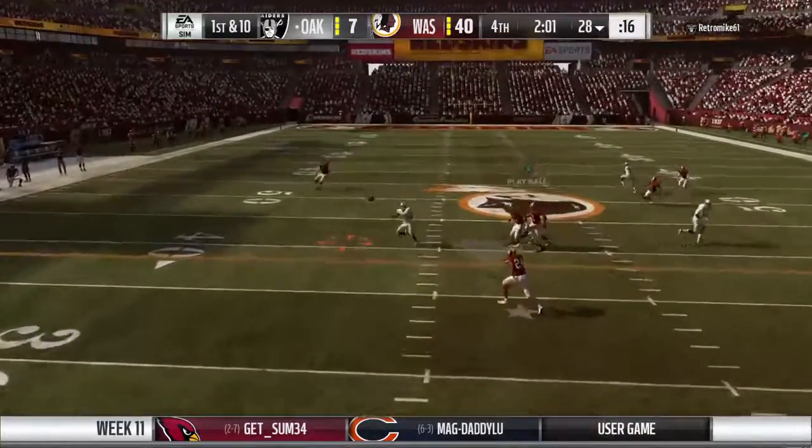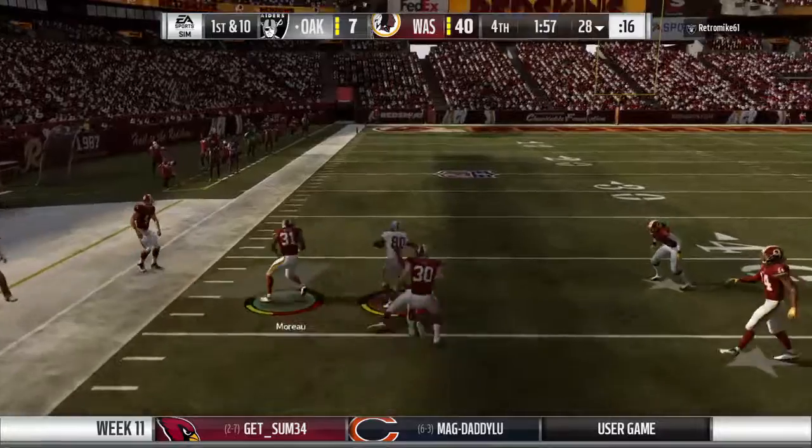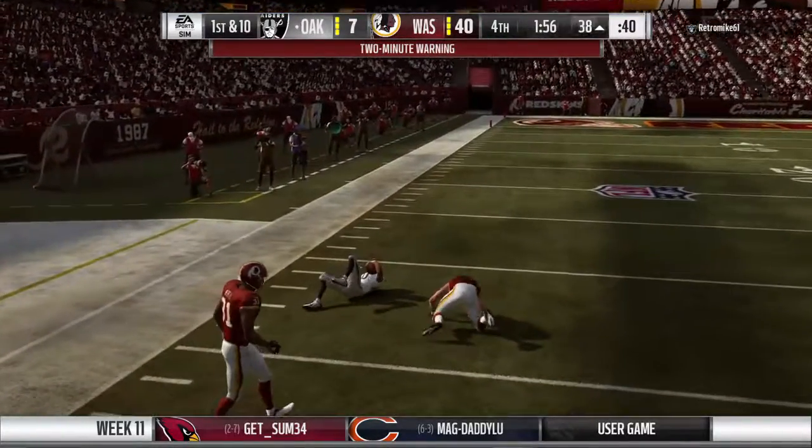Trying to shake off the interception, he'll look to throw. And he finds a man on the crossing route.